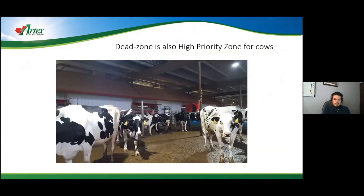And I come back to that dead zone that we have. This dead zone is also a high priority zone. And we have to keep coming back to that juxtaposition of the social behavior of the cows and the impact I might have of that versus the cooling and ventilation that I want to fix. And maybe I don't want to fix it. Maybe the research shows that having slightly hotter air in that area is good, so the cows move away and want to go to the cooler air in the resting space. I'm not sure, I haven't seen anything published on that, but I think that's kind of the question that we need to answer.